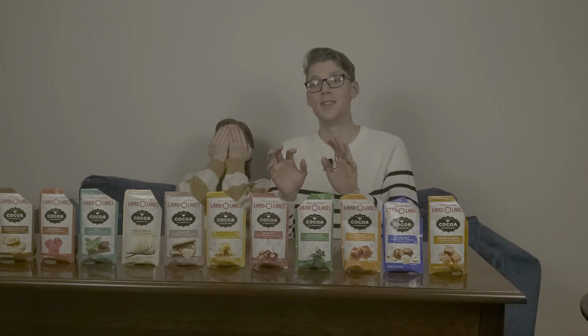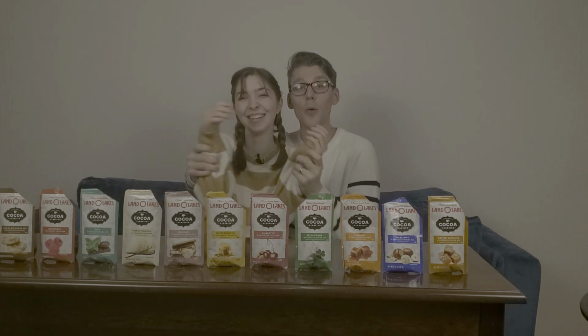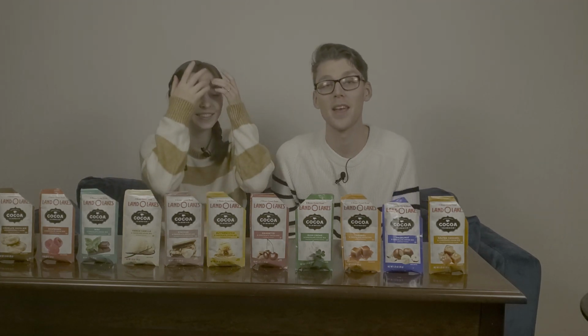Okay, we have prepared all of the cocoas. You have no idea how hard it was, but behind each one of these flavors is a shot glass with the cocoa in it and hot water, freshly boiled. The way we're gonna do this is the standard tier list format that the entire internet knows and loves. So it'll be S, A, B, C, D, and F.